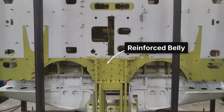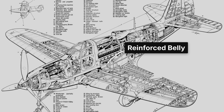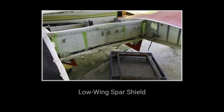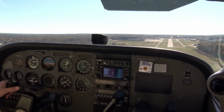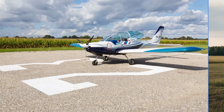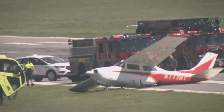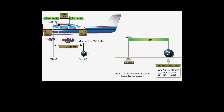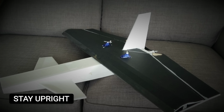The wing roots and lower fuselage are reinforced to handle scraping and grinding, channeling energy away from the cabin. The key to surviving a soft field landing is to keep the angle shallow and the speed controlled. A low approach, with power on and the nose held up, reduces the chance of the nose wheel digging in. As the gear collapses, the aircraft settles onto its belly, the main spar taking the brunt of the slide. This keeps the center of gravity low and stable, resisting the torque that would otherwise flip the plane.